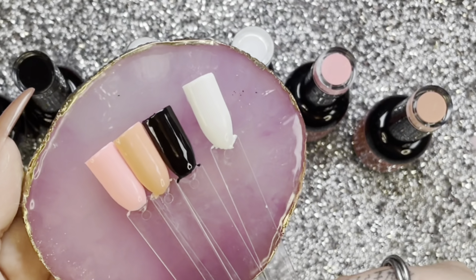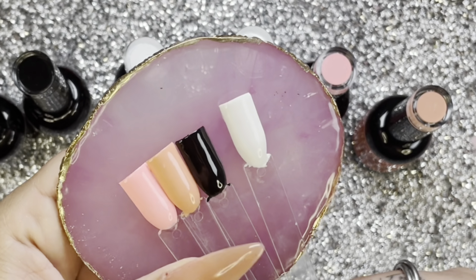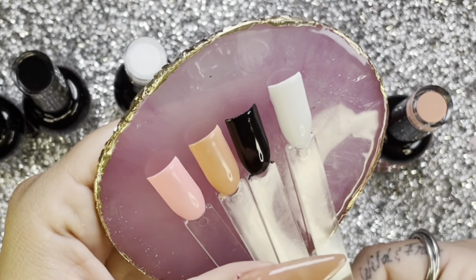Here are the 4 beautiful colors that I chose. I'm really happy with this selection. This is just 2 coats and it is amazing. I love this polish so far. Keep on watching and I'm going to do a quick set with them.